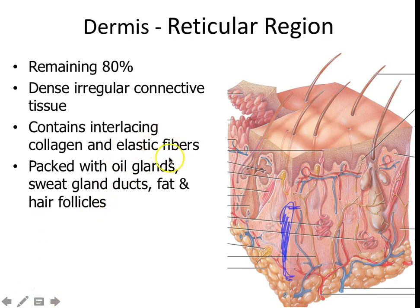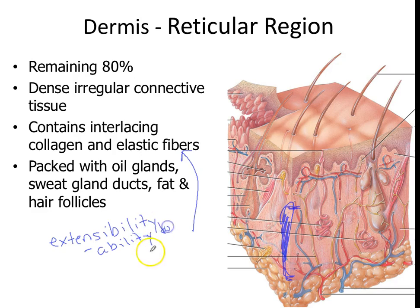One of the things that these elastic and collagen fibers are going to do is give this reticular region two different characteristics. One of them is something called extensibility. So basically what extensibility means is that it has an ability to stretch. It's extensible. I can stretch it.